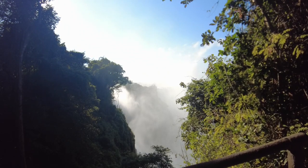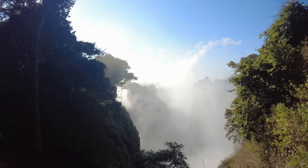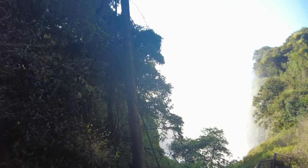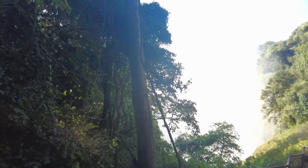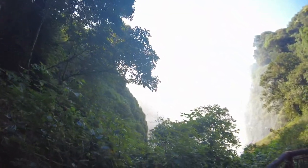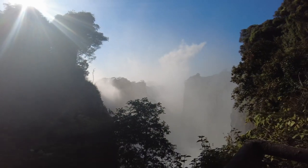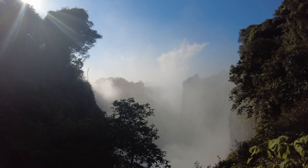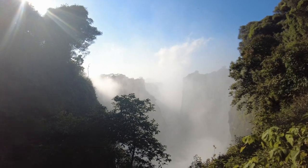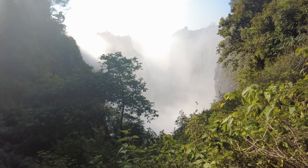Let it come into focus a bit better. We'll make our way down the steps to the viewpoint. Pretty steep steps. So this is vantage point 2. Right mode for the camera. Sorry about that.